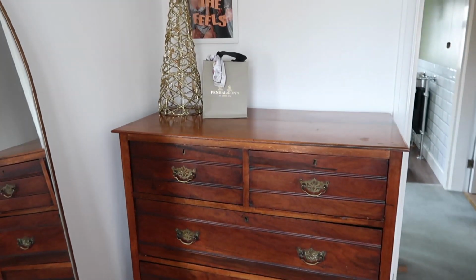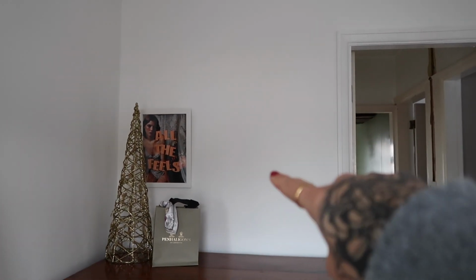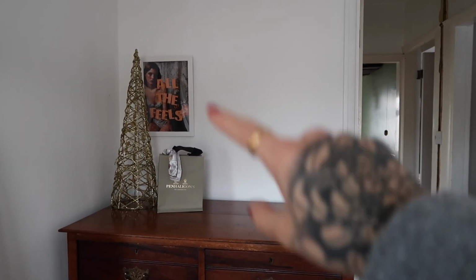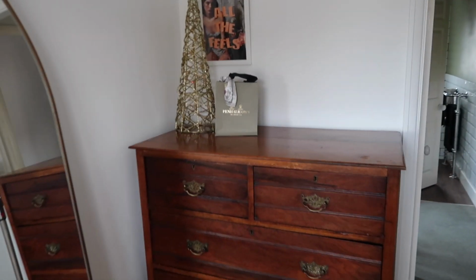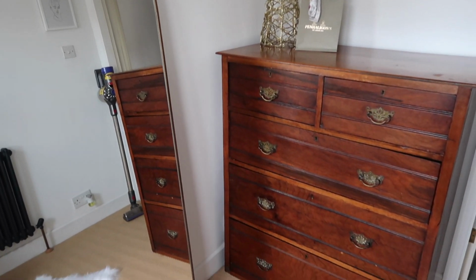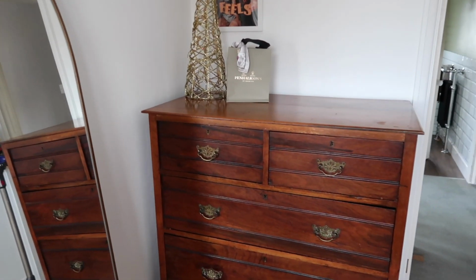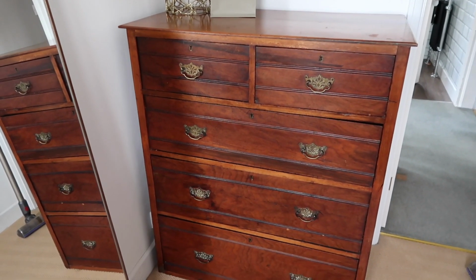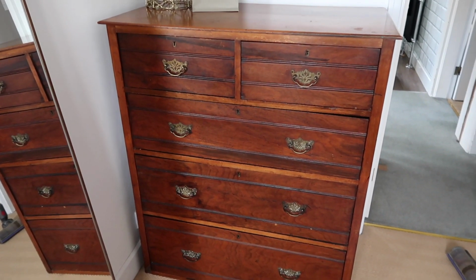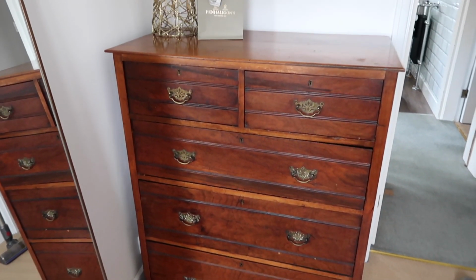Haven't finished styling the top of it yet, but I'm going to get a big picture for on here. And then I don't want another lamp. This is just like a light up Christmas tree for now. But yeah, it looks really nice in here. It fits the room perfectly. And I've got all my crap in there basically, but we paid £100 for it, which I think for an antique piece is quite a good steal. She wanted 135, but I managed to bargain her down, and yeah, I'm so happy with that. That is my steal of the week.